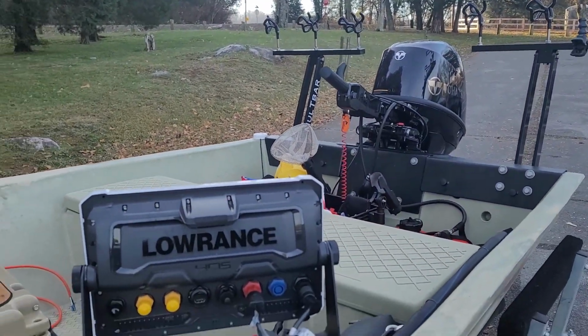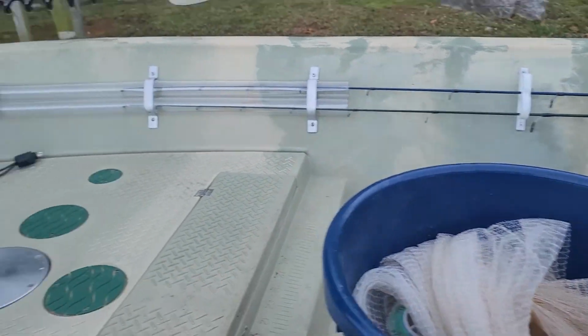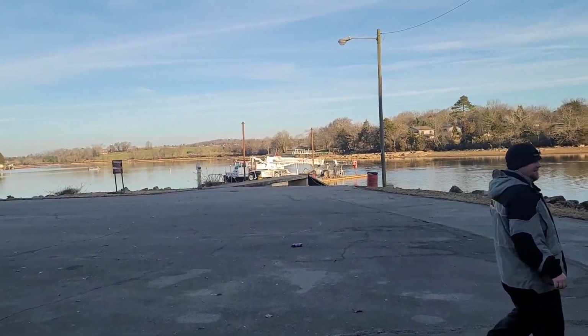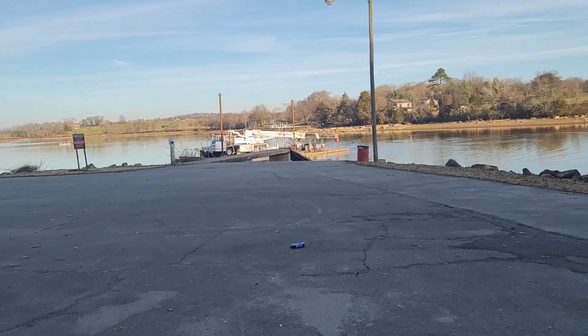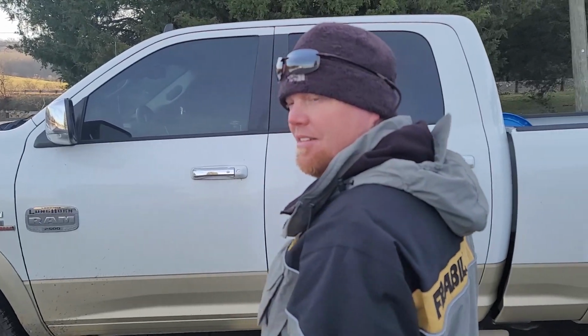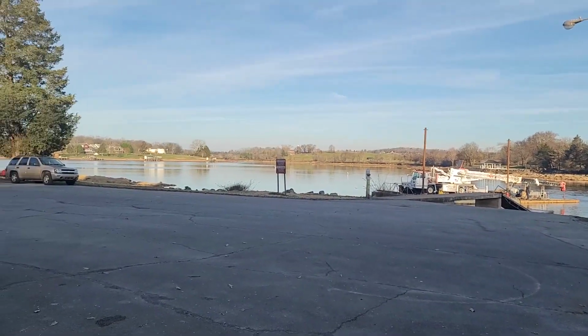Right now, we're on Fort Loudon Lake, and we're gonna throw the cast net to try to get some threadfin shad and little gizzard shad, and then we're gonna take it to another lake up the road here, about 30 miles, the upper end of Melton Hill Lake on the Clinch River, and we're gonna go trout fishing. So hopefully bait's easy this morning, because it's cold as crap.